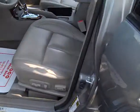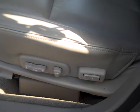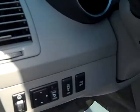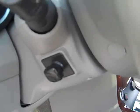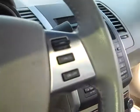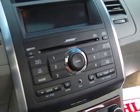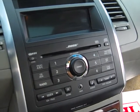Moving to the interior of the vehicle, we have an 8-way power adjustable driver's seat. We have memory seating. We have a backup sensor. We have a traction control system, telescoping steering wheel, Bluetooth, audio controls, and your cruise controls on the steering wheel as well for your driving convenience. You do have a Bose stereo system with a disc changer and the plug-in for your MP3 or iPod.